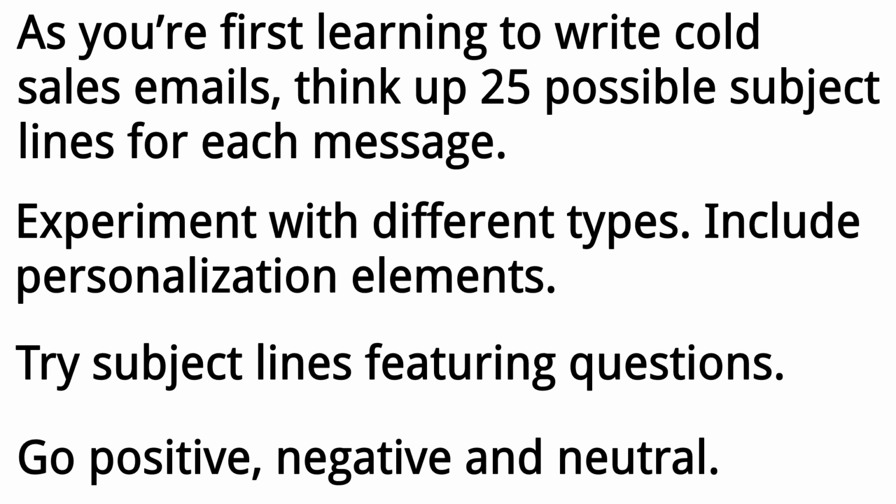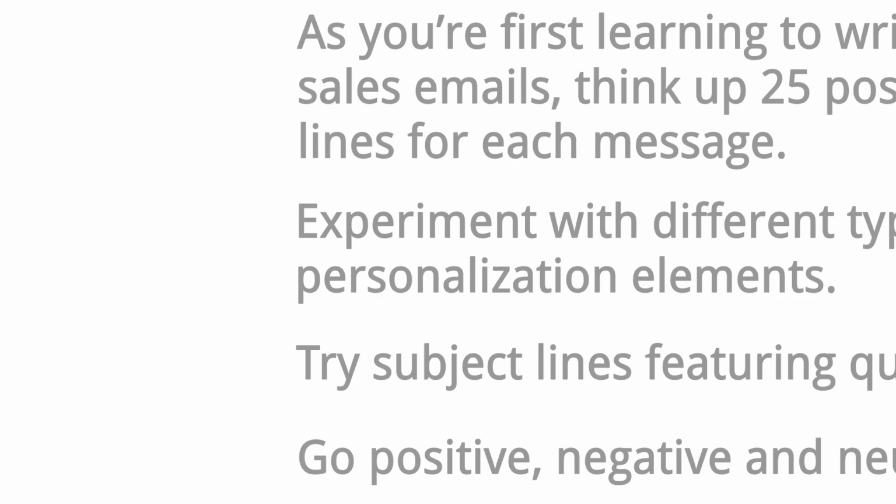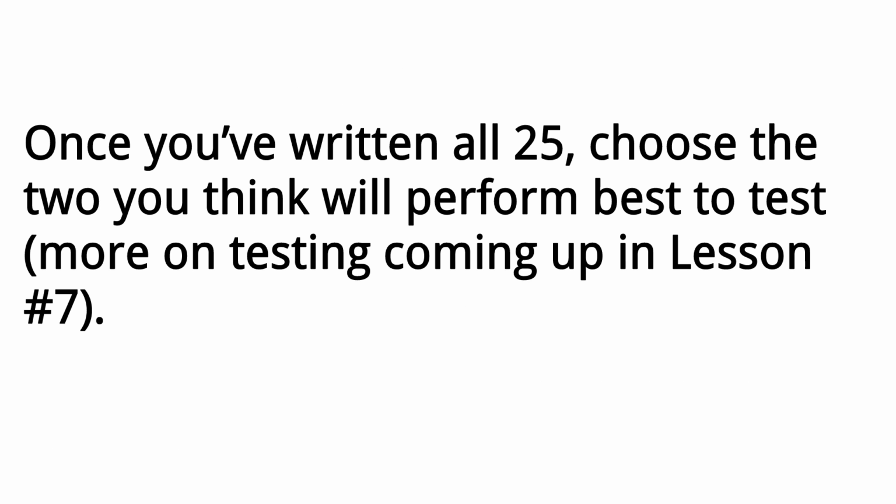As you're first learning to write cold sales emails, think up 25 possible subject lines for each message. Experiment with different types. Include personalization elements. Try subject lines featuring questions. Go positive, negative, and neutral. Once you've written all 25, choose the 2 you think will perform best to test. More on testing coming up in lesson number 7.